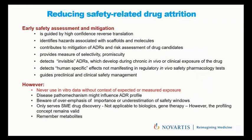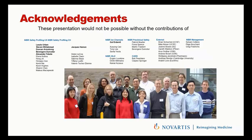Beware of overemphasis of importance or underestimation of safety windows. This only serves small molecule drug discovery, and is not applicable to biologics and gene therapy. However, the profiling concept remains valid for these areas. And please remember the metabolites, because particularly when there was serious mitigation, they might come back with a major metabolite.